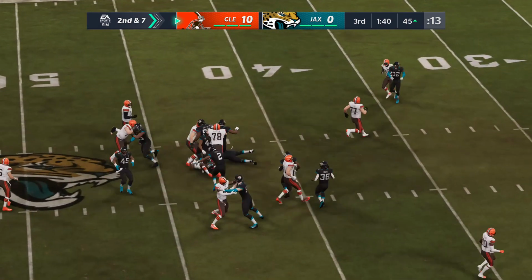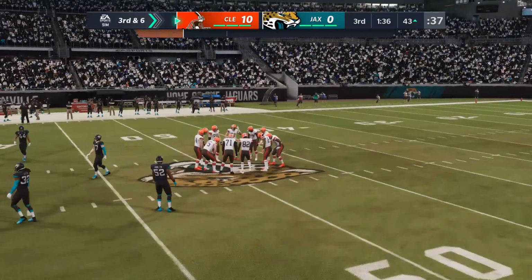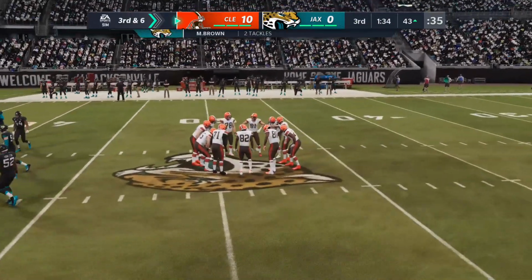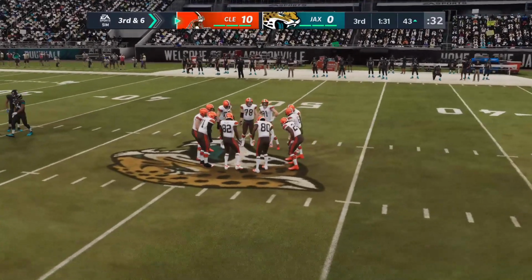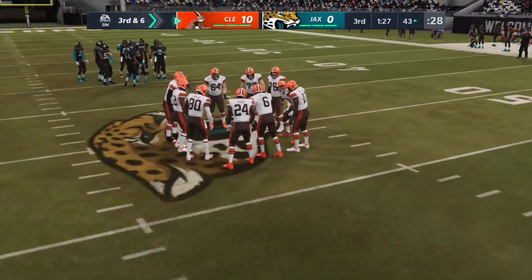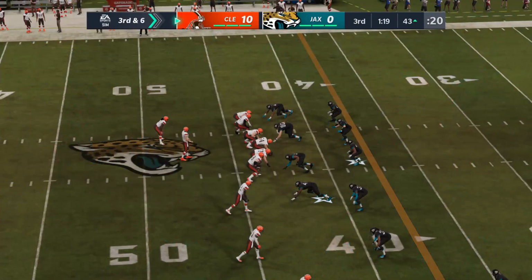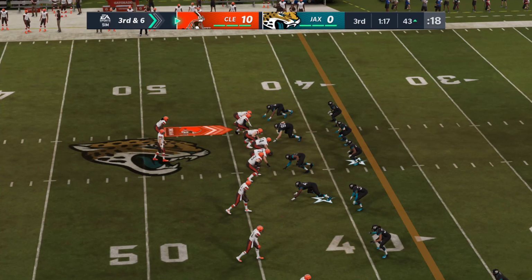Now Chubb, and he's going to get stopped up quickly. Give him a yard down to the 43. And the big fella stuffed that one up in a big way. I think doubling him has to be a priority because you can't move up to the next level if you don't take care of him first. And the line to gain here is the 37 on third down.